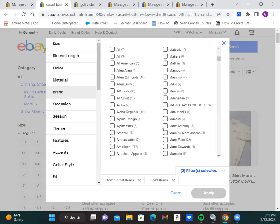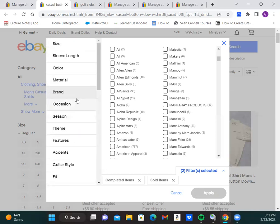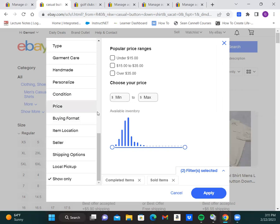And something else that I really like to do, this is probably the most important thing, is I come down to the price. Let's see where we can find the price. Okay, so we'll come down here to price, because let's say that I'm wanting to increase my average sale price, the amount that I make per item. So let's look for items that are a minimum of $30 and, let's say, a max of $45.